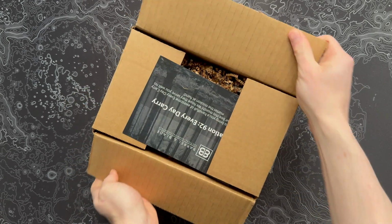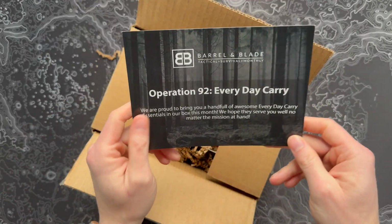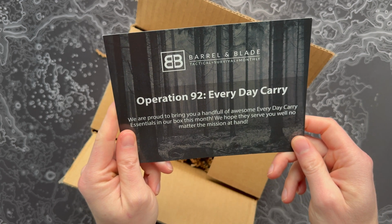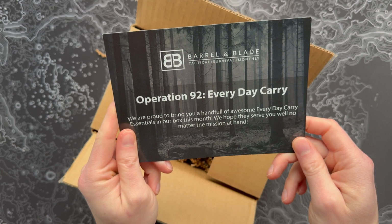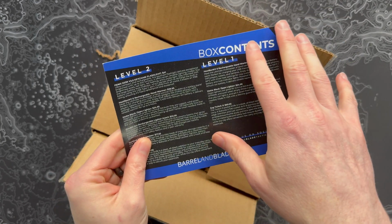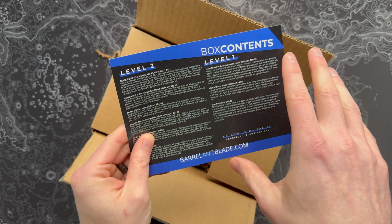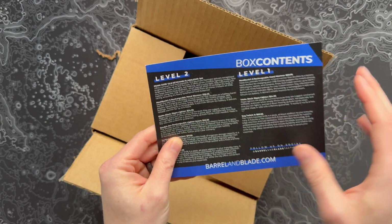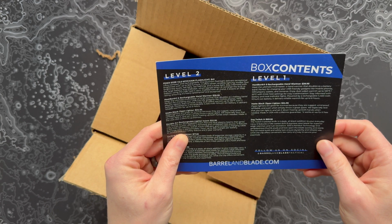Here we go. All right, we're gonna start right here. I'm excited about it already because I see the tagline, Operation 92 Everyday Carry. Handful of awesome everyday carry essentials in our box. Hope they serve you well. I love it. Like I mentioned earlier, level 1, you get a smaller amount of stuff or just less high-end stuff. And then level 2, you get more stuff or higher-end stuff. So let's pull all this out and we'll take a look through it.